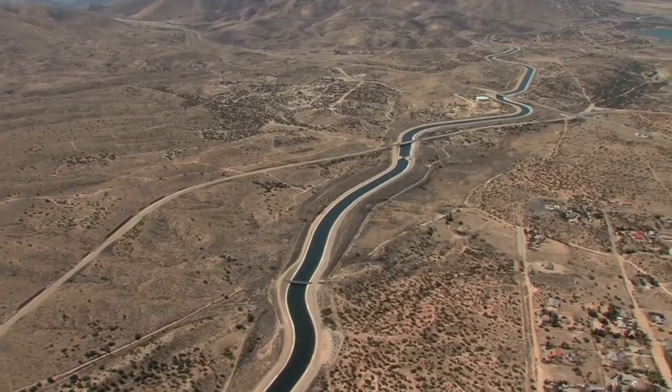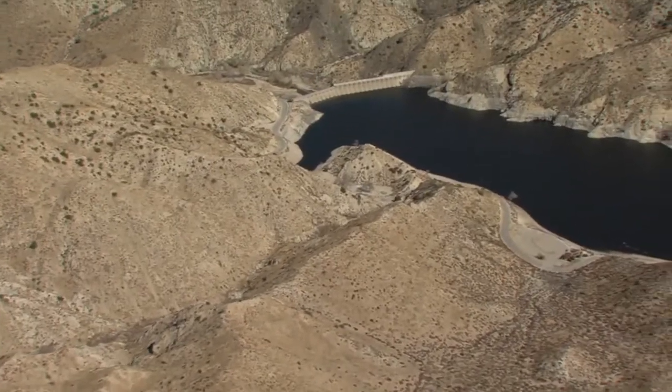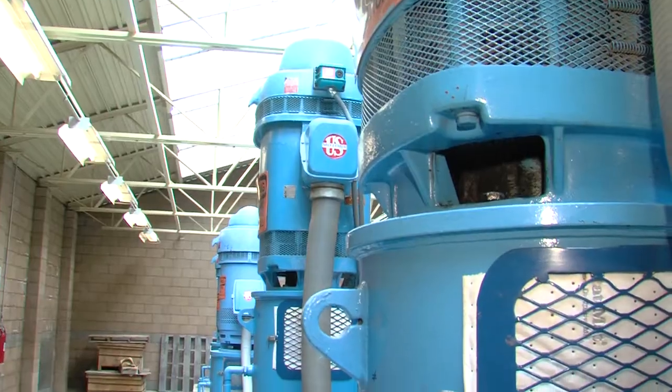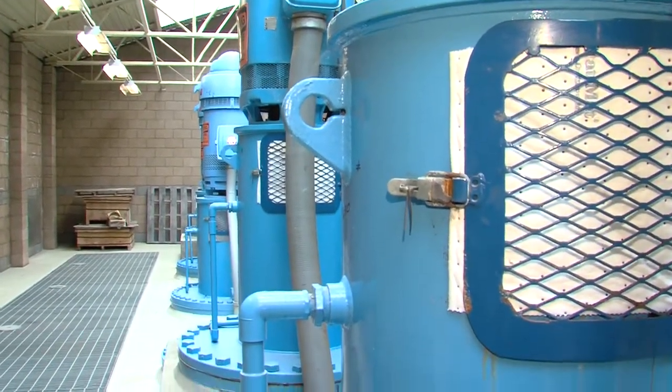Have you ever wondered where the water you drink and use comes from? If you're a Palmdale Water District customer, your water comes from three different sources: the California Aqueduct, also known as the California State Water Project, Little Rock Reservoir, and groundwater wells that pump the water from the underground aquifer. Let's first talk about the California State Water Project.